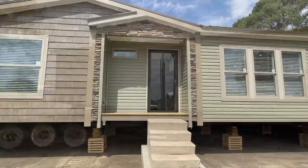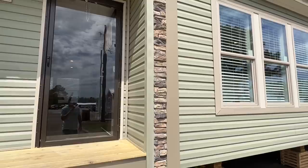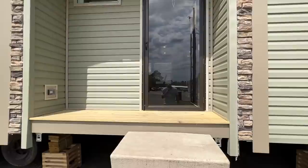So if y'all follow the channel really closely, I was just thinking about the last time I was here, and I know I've mentioned it in some other videos, but the Helicon 2.0 was sitting right here. And it's a spectacular home as well. Kind of reminds me a little bit of it right here with this front porch. So yeah, I know I've already talked about the shake. A little bit of a lighter color than some of the other homes that I've seen here.